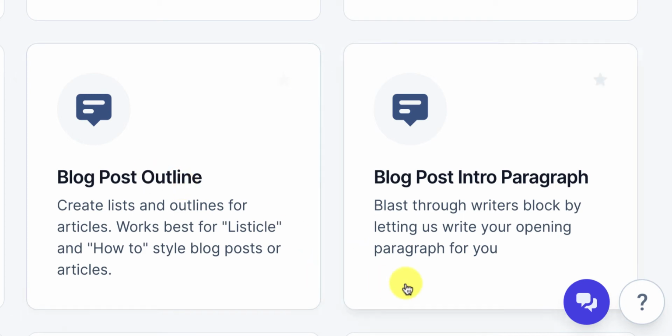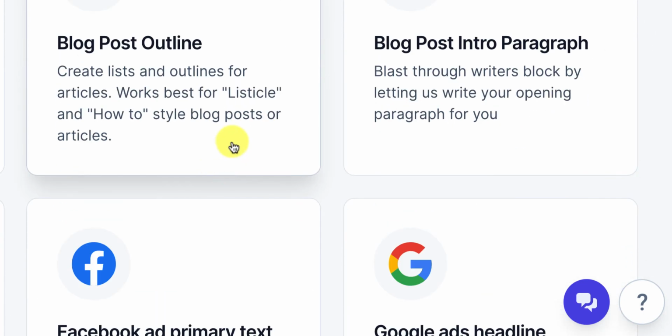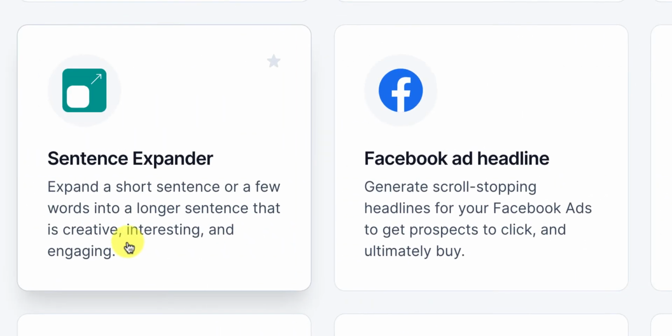Or I could actually use a blog post intro paragraph to start it, use the outline, and then I could use the sentence expander to expand on those points. And again, it's not writing it all at once, but I'm utilizing all these components to fill in the blanks.